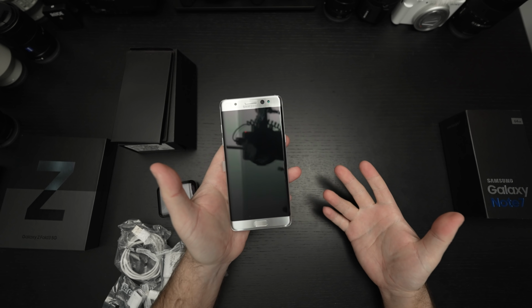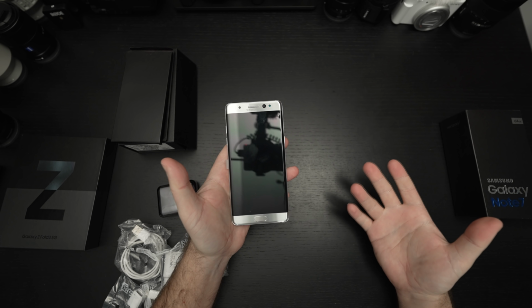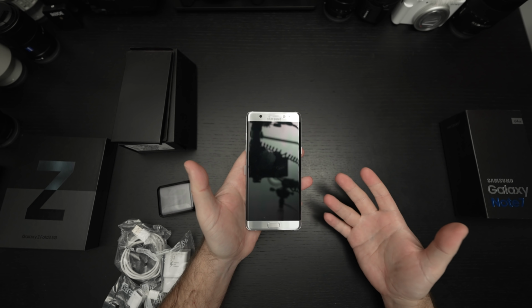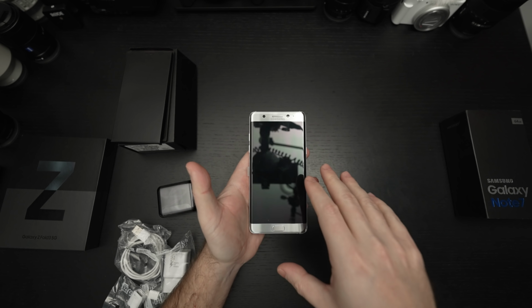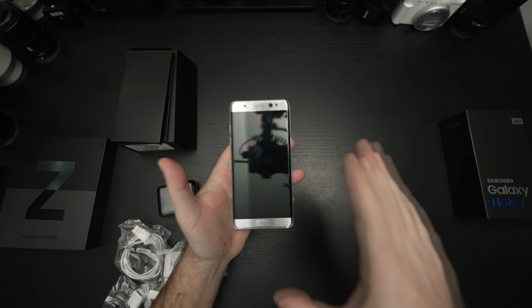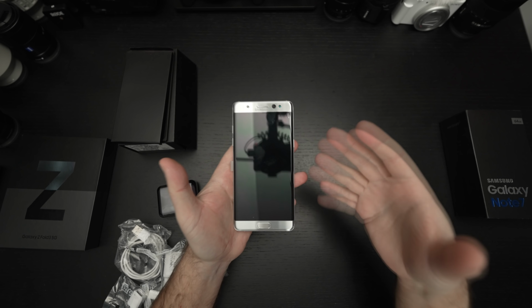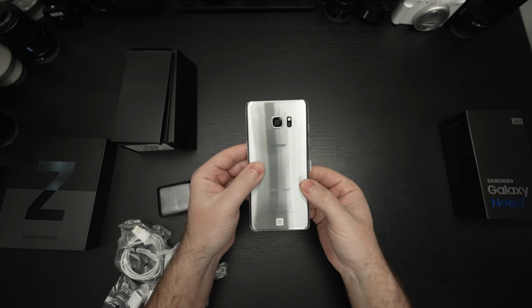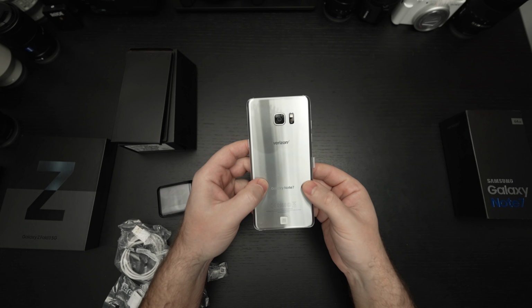They've been doing these fan editions over and over again, and they're usually pretty lackluster. I mean, they're just stripped down versions, you know, lower price point. But to me, a true fan edition is something like this, where we get a device back in all of its glory that we all wanted and couldn't have. I mean, that is what a fan edition is really all about. So I'm going to, you know, charge this up.